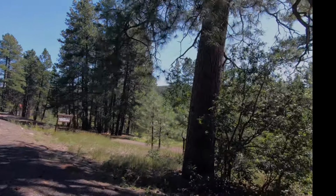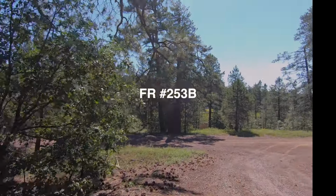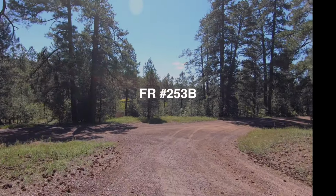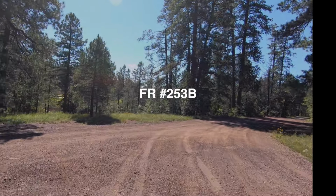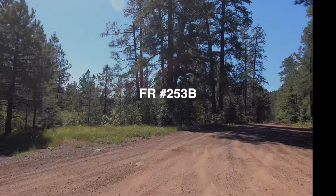253B. If you don't have one and you're traveling through this area, I highly recommend getting yourself a motor vehicle use map for Coconino National Forest. You'll see a little clip up here come up on the screen in just a minute.